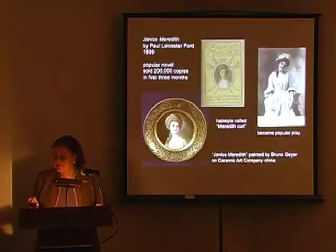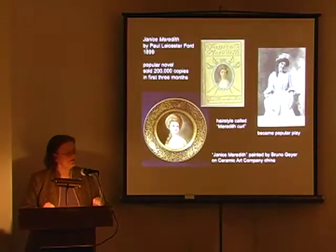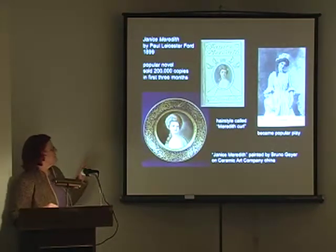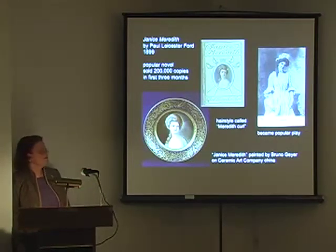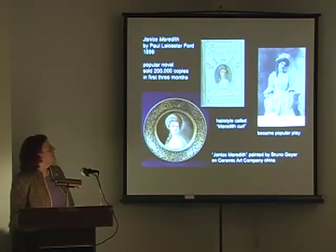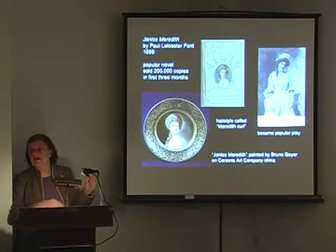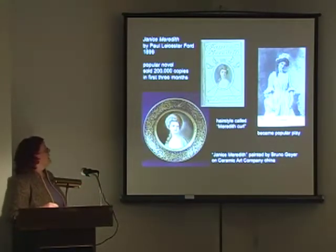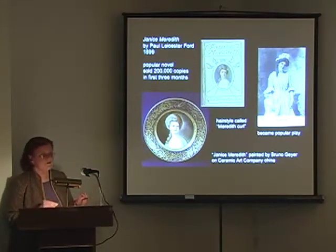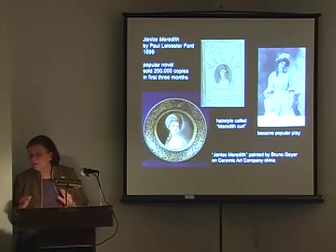This is one of my favorites in the show. The plate painted by Bruno Geyer, which you see on the left, is titled on the back Janice Meredith. Janice Meredith was the main character of a novel by the same name by Paul Lester Ford. It was published in 1899, and 200,000 copies isn't a runaway bestseller today, but that was a lot in 1899. And it was a story of Janice Meredith, a complete fabrication. This is a historical novel. She knew both George Washington and Paul Revere, so she was very well connected in the American Revolution. And we know they got together frequently.